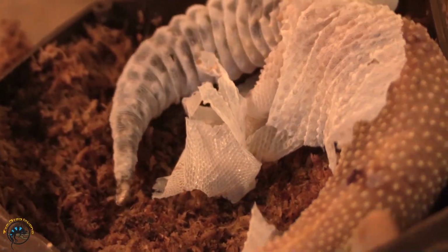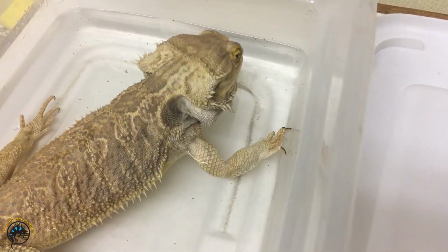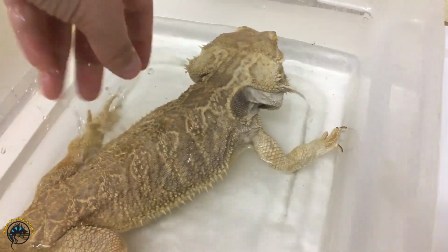Shedding problems we often run into, but most of the time in most situations, as long as it's caught early, those things can be taken care of at home with remedies like soaking and humidity adjustment and things like that. But then again, that ties all back into the husbandry thing as well.